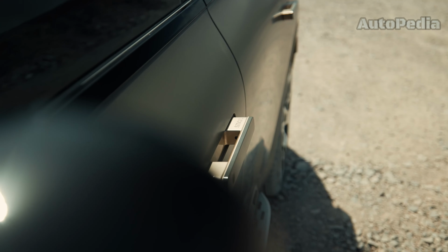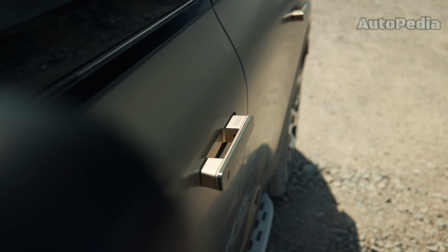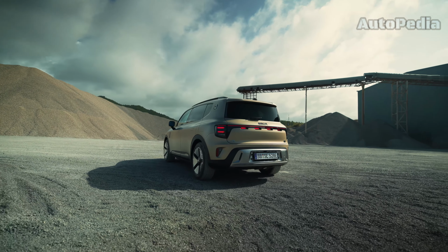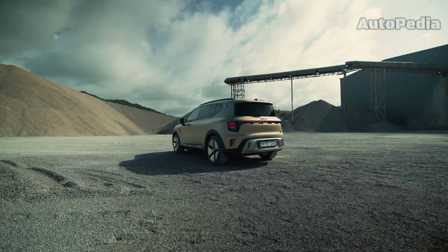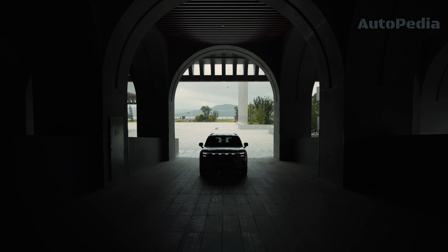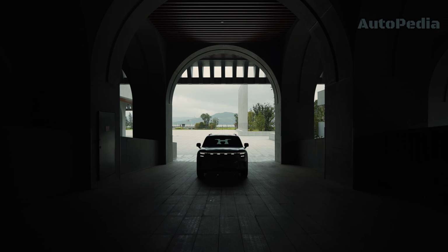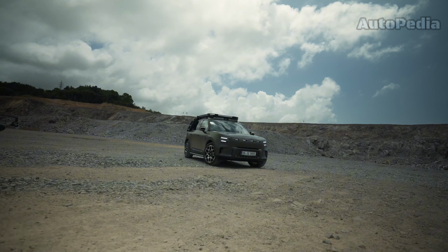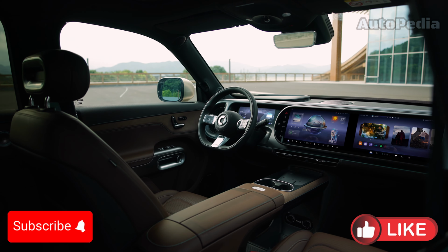Whether you're commuting to work or exploring new terrains, the 2025 Smart 5 is more than just a vehicle, it's an experience. From its rugged yet stylish design to its luxurious and tech-packed interior, this SUV is ready to take on whatever adventure you have in mind. So what do you think of the all-new Smart 5? Is it the ultimate adventure SUV?